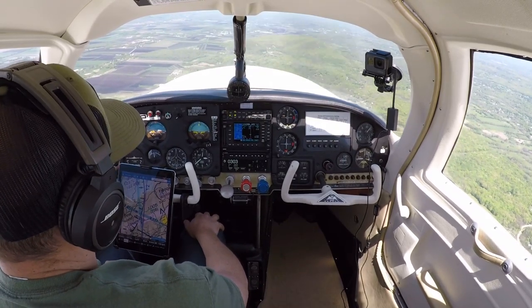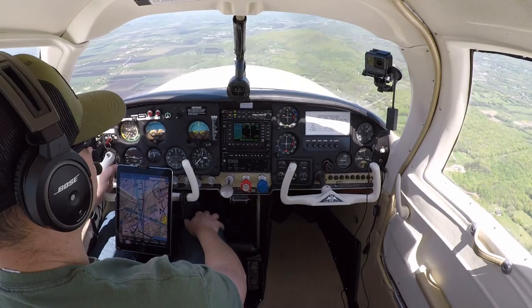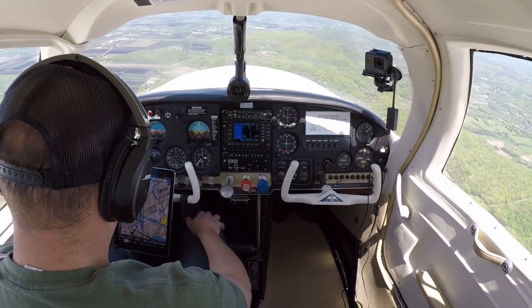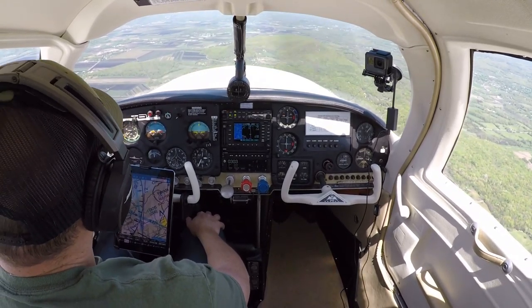Approach, 92 November has the airport in sight and starting to descend. 92 November, roger. Your radar service terminates. Squawk 1200, frequency change is approved. Frequency change approved, 92 November.